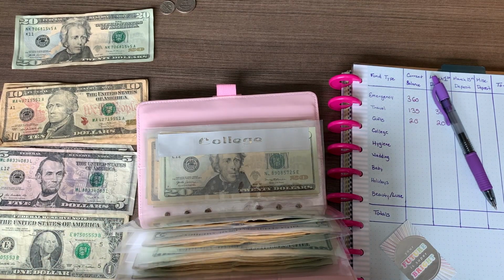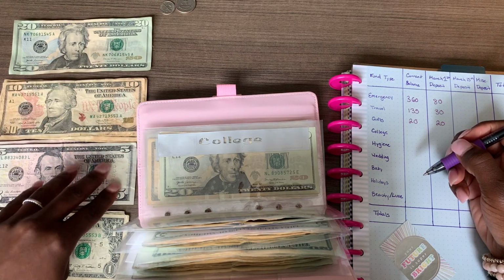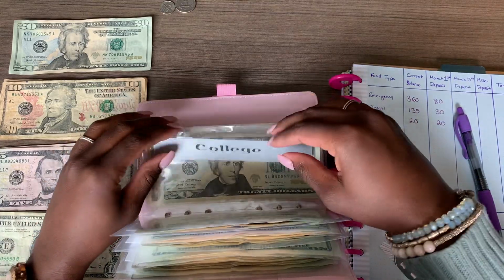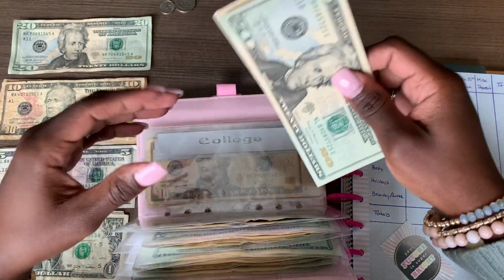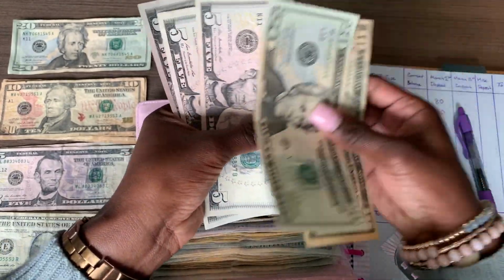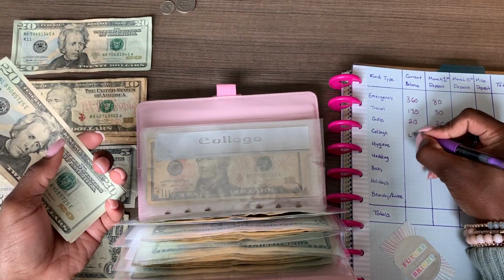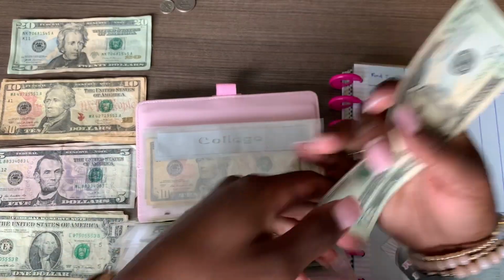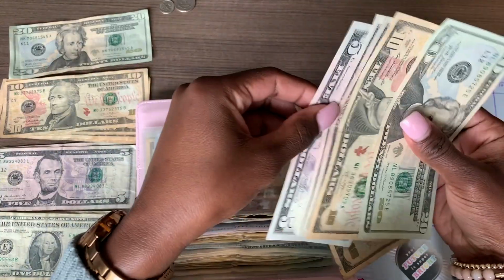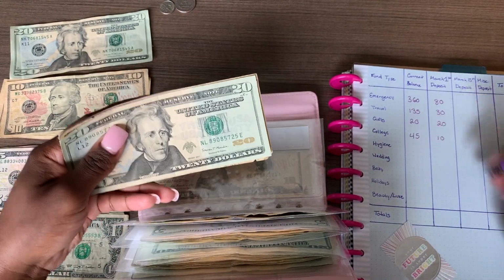Perfecto. And the next one is college. If you guys aren't new to this channel, college is going to be for my kids. I want a 529 plan for them, but I don't have children, so I cannot get one without a social security number. But college currently has 20, 30, 35, 40, $45 in it. And I am going to be adding an additional $10 to college. So there is that. An additional $10.